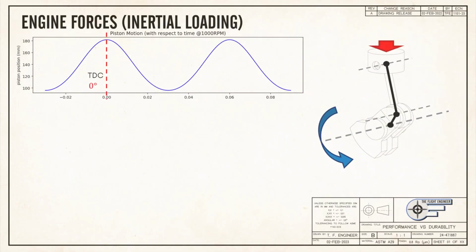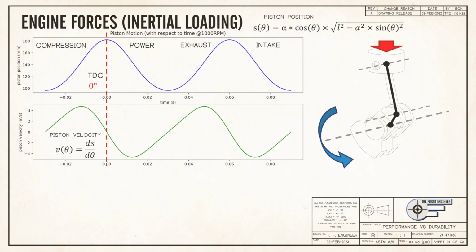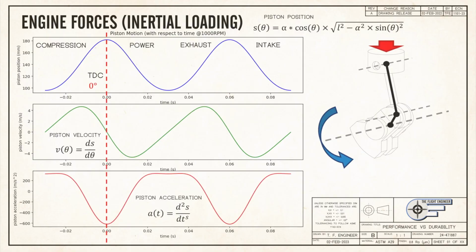With our equilibrium loading well understood, we can move on to the inertial loading. While inertial loading can be somewhat challenging to grasp conceptually, it's actually quite simple to calculate. From the last part, we already know the motion of our piston. Taking the first derivative of this, we get the piston's velocity. Taking the second derivative then gives us the piston's acceleration.